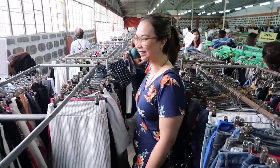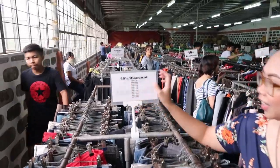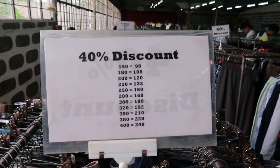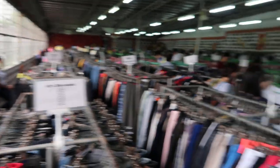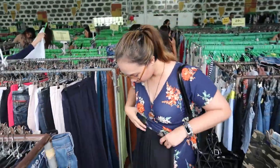We went straight to the cheap items first at the very back of the hub, where clothes are priced at 10 pesos the cheapest. Then we worked our way towards the expensive racks ranging from 100 to 200 pesos.